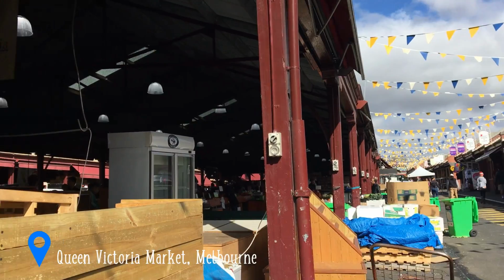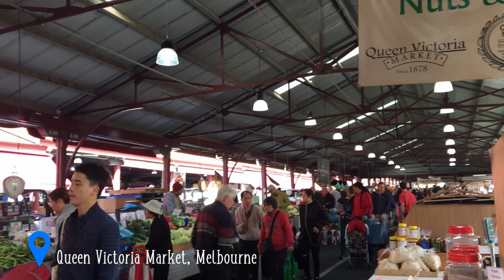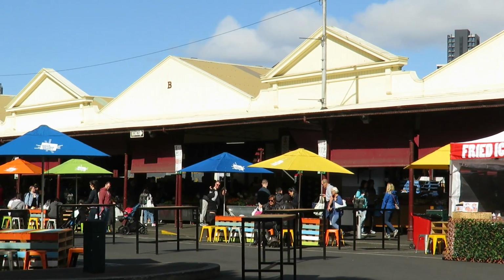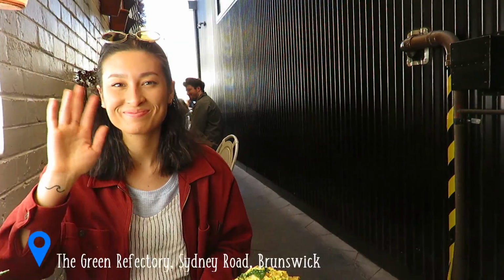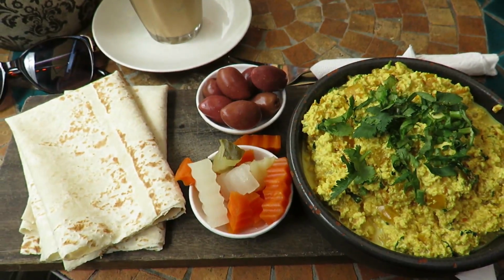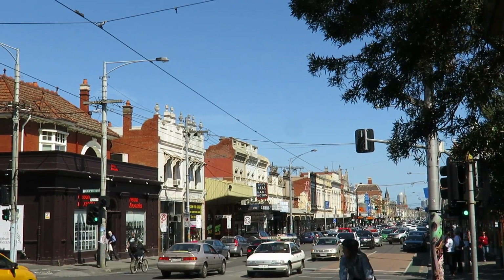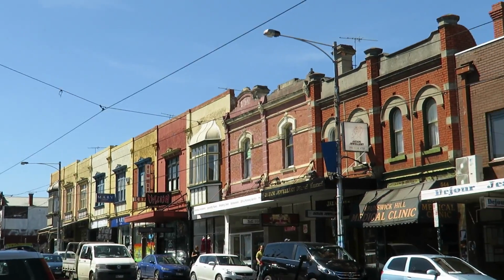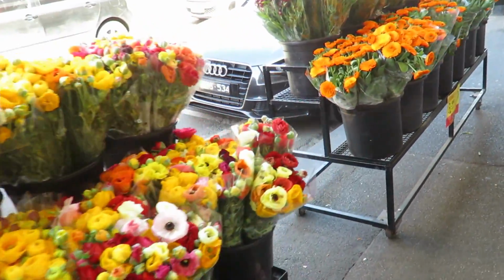On day 3, I went to the market and picked up some fruit for myself and my sister. Kaitlin picked me up that morning and we went to the Green Refectory, which is also another favourite place of mine, and we just caught up and walked along Sydney Road.